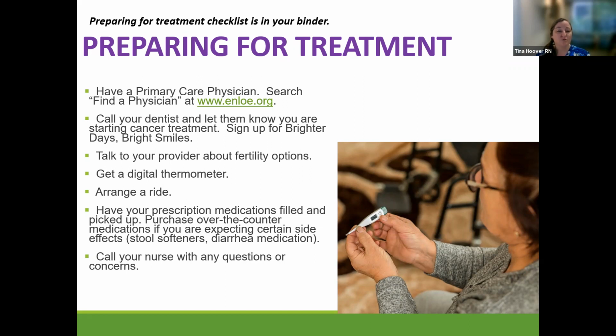Make sure that you get your prescription medications filled and picked up. And if you're supposed to start taking them the day before your treatment, make sure that you take them as directed. And as always, make a list of your questions or concerns. We're happy to answer your questions.